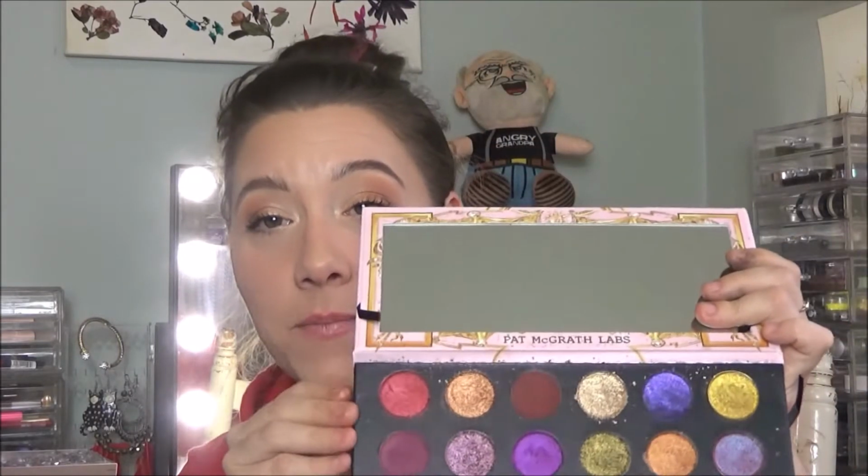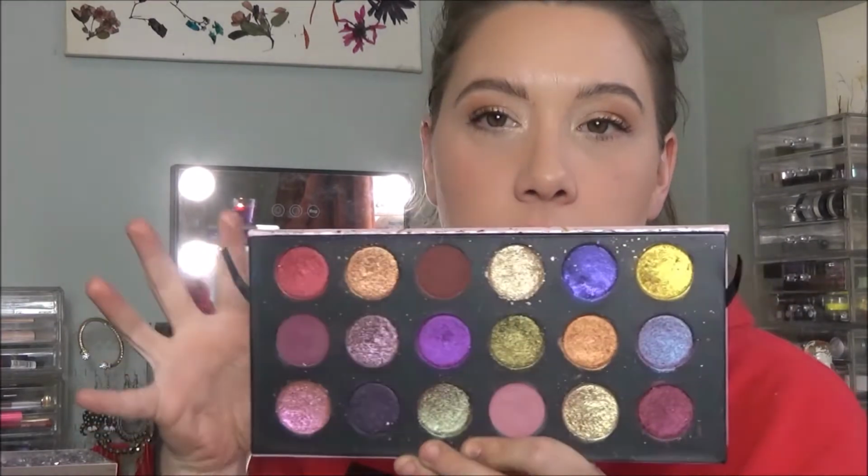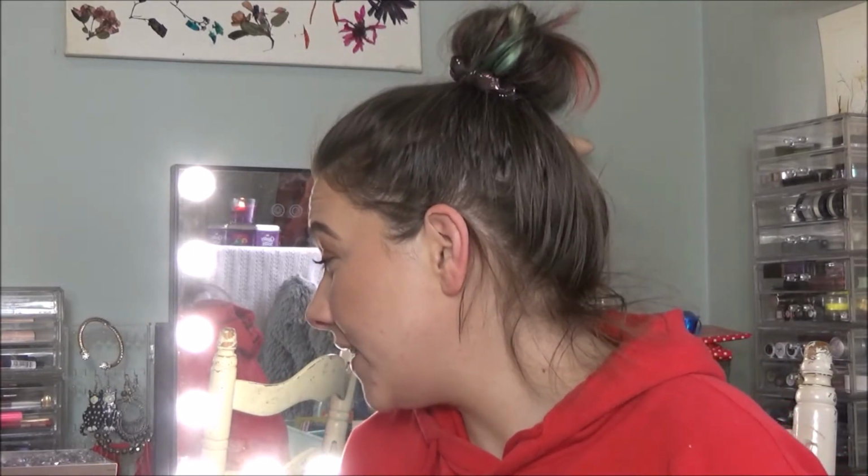I actually snipped off these little edges because it drove me insane. But this, 2 of their Star Wars palette quads, and then there are 6 new shades, and clearly I never owned any of them, so this is all new to me. I did a whole review on a lot of these palettes, maybe not all of them, but quite a few, including this one. I don't know if it's worth $110, to be perfectly honest.